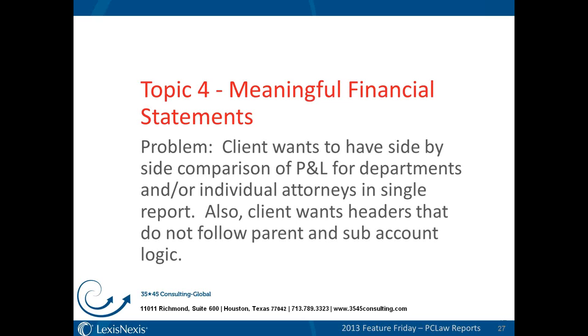But sometimes people are a little bit disappointed in the financial statement formatting. And it's only because they don't understand what all the possibilities are. So I think it's a good idea to take a quick exploration and understand what you can do with them.